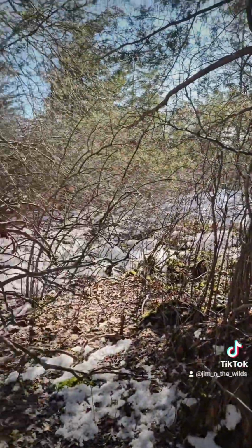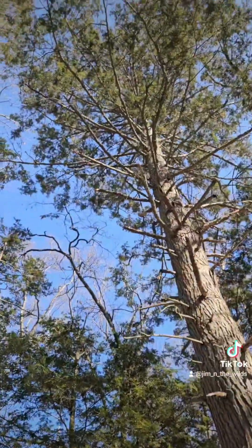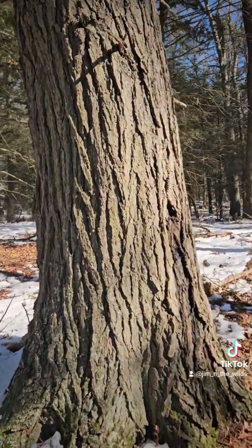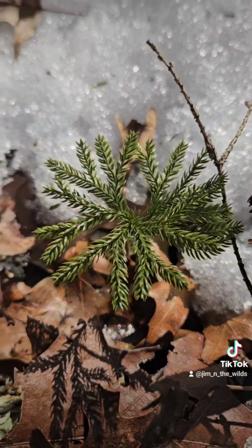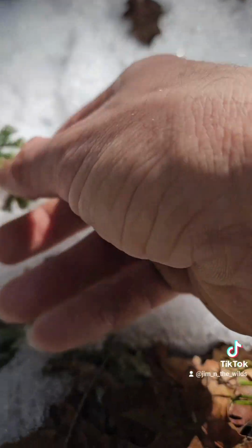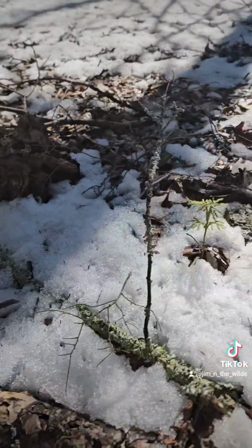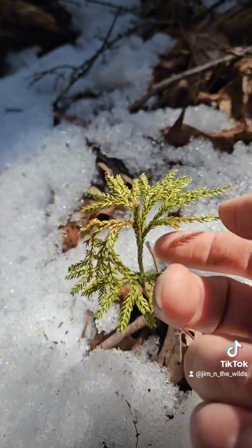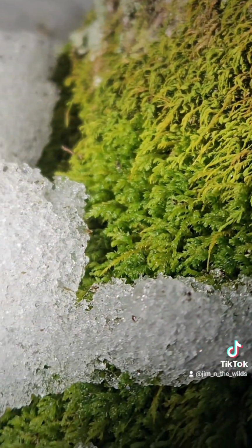Alrighty, we're heading out of there, back into the uplands. Another massive hemlock. This one seems pretty healthy, about almost 3.5 feet around. It's a big one. Here we have some tiny Dendrolycopodium obscurum, or flat-branched tree club moss. And it's flat-branched, one of the only species in the area that is flat-branched, and it's the most common, I feel. Right here I have Pseudobryum, or tree skirt moss.